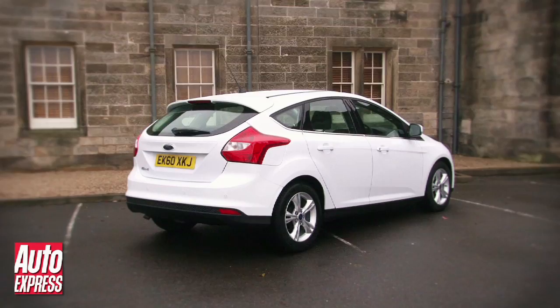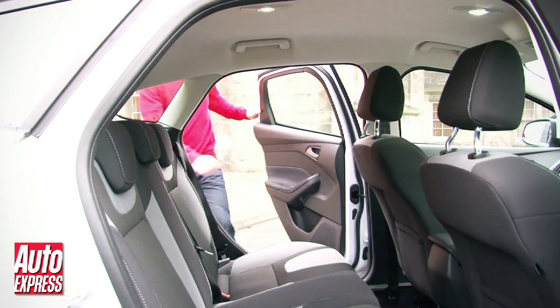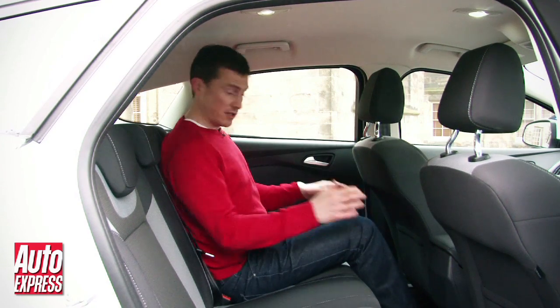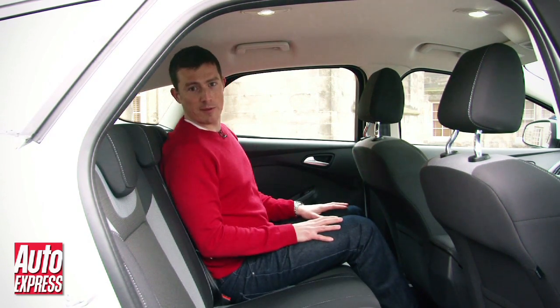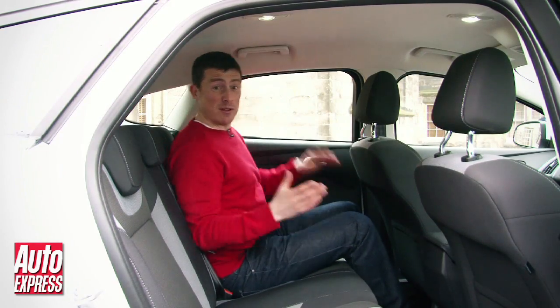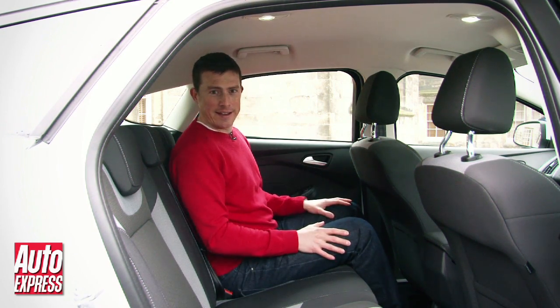So, how does the Focus measure up to its rivals for interior space? The new car is ever so slightly longer than its predecessor, and as a result, look, knee room is really impressive. However, the body's a bit lower and a bit narrower. As you can see, headroom's reasonable and I'm 5'11", and you could sit 3 adults abreast here, no problem.